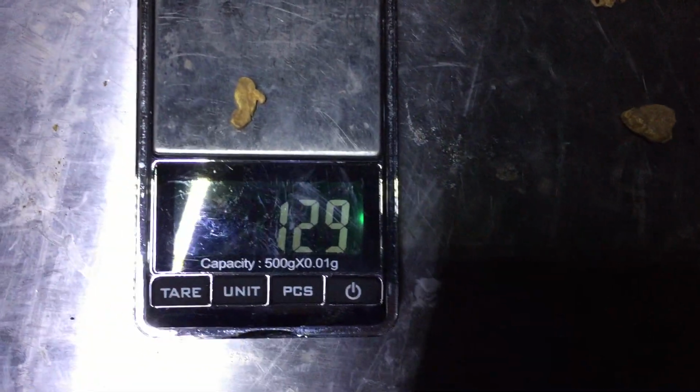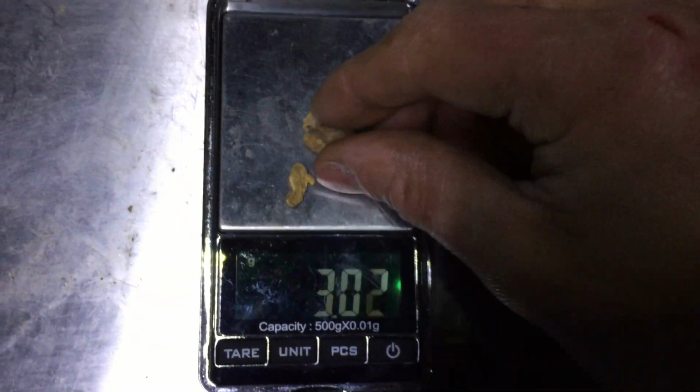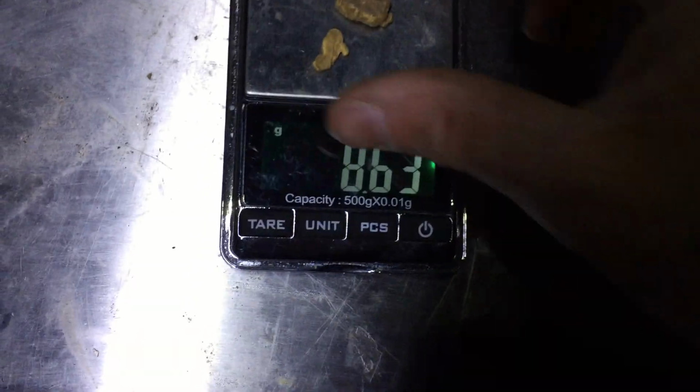Okay, time for the weigh-in. Biggest piece, this guy here. Not a bad nugget, that one. Nice big chunky piece. Weighing in 5.6. That's the second biggest there. 1.3. So totaling for the day is 8.65. Now, as you know, I was out here yesterday and I got these guys here.